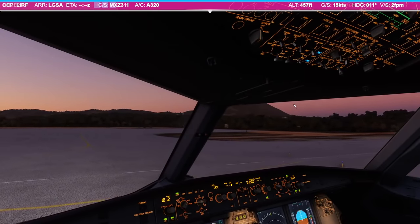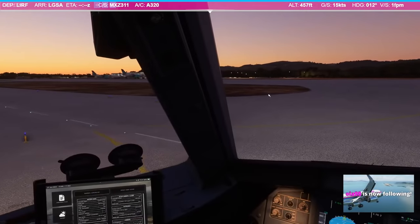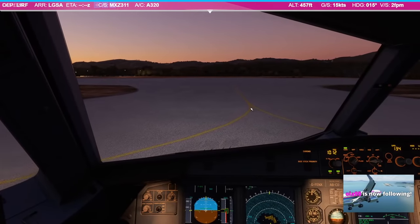So three seconds after the master switch, we can turn on the APU. And yeah, we're going to head straight into the apron here. We'll go park up next to the other traffic.